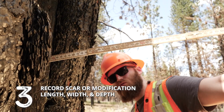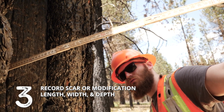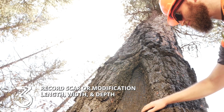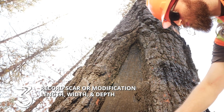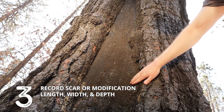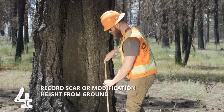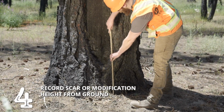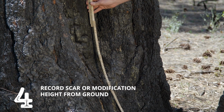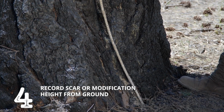Next, using the tape placed perpendicular to the scar and trunk, record the depth. The depth of the scar will vary depending on the age of the tree. Usually, older scars will be deeper as the tree has healed over the original peel. If the tree has been recently peeled, you may not be able to collect an accurate scar depth. It's also important to record the base of the scar relative to the ground. Keep in mind that in some cases, due to leaf litter, slope, or purpose of the original peel, the scar may extend to the ground surface.